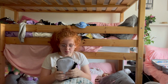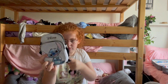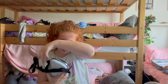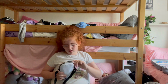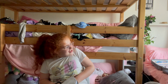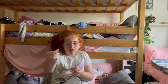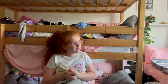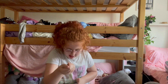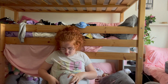Okay, this is my Stitch bag. So cute, literally. Oh my god, look at that. It's got a Stitch up there, and it says Disney up there. This pocket has got like, oh, I can't open it. Has got like, money. Which has got loads of money, but I can't show all the money. So yeah, I'm gonna zip that up.